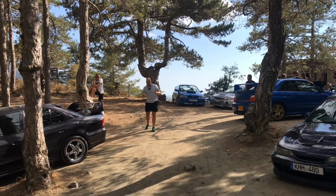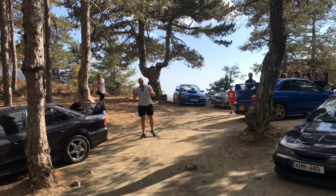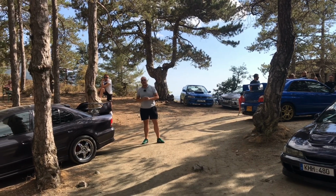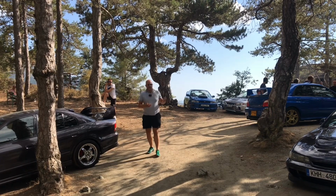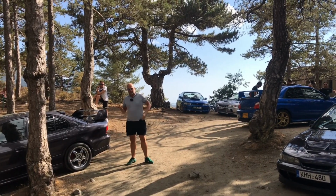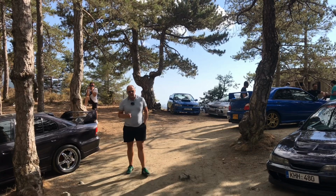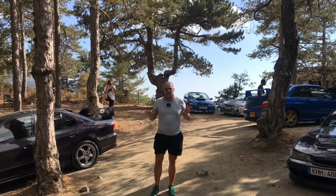Just had lunch here at the Troodos Mountains. What a place this is. The roads I expected to be dusty, rocky, potholed. Nothing, completely different to that. They're smooth, great drivers' roads. All these cars are absolutely in their element here with roads like this. It's almost the Elan Valley, only with 30 degrees of heat. Fabulous roads, and all these cars are absolutely amazing.